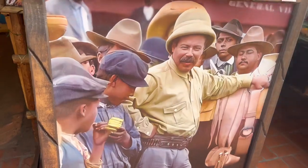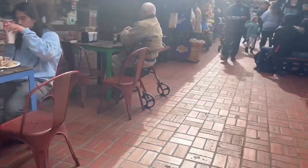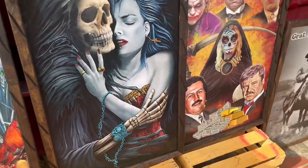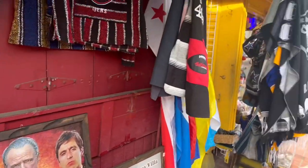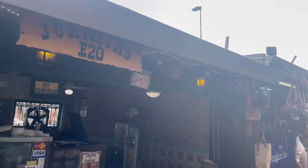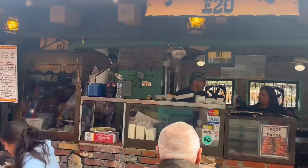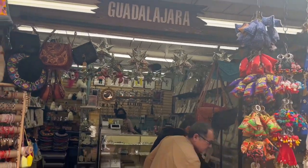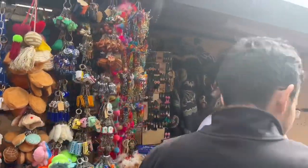There it is, the man himself, Pancho Villa. Check out that great art they have here. Here's another restaurant, Juanita's, established in the year 1920. This is Guadalajara, one of the many great souvenir shops here in Olvera Street.